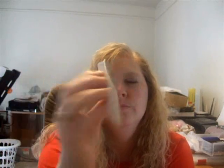So, I also got one of these little candy shop lip glosses. These little tins, I remember these from high school. From when I was a kid, teenager. And this is coconut something. Coconut Crazed. It's just a clear gloss. It smells yummy. It smells like coconut. It smells like suntan lotion.